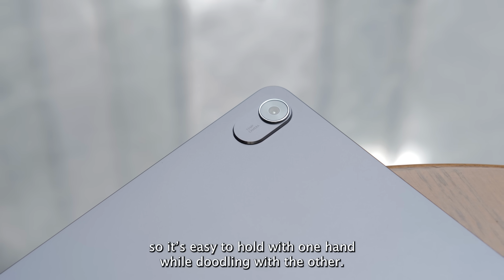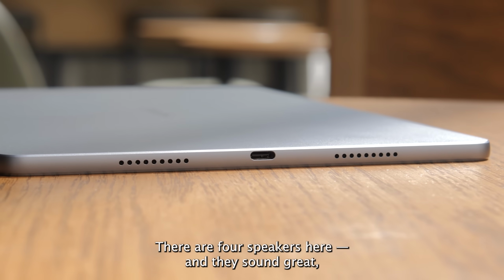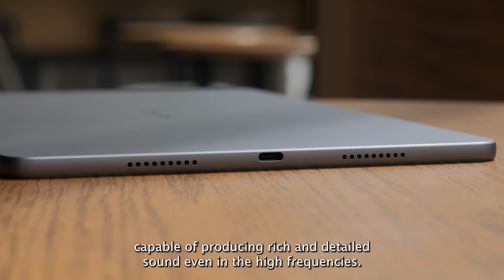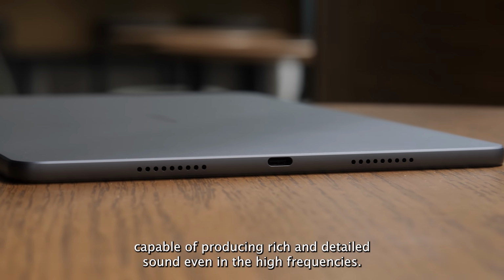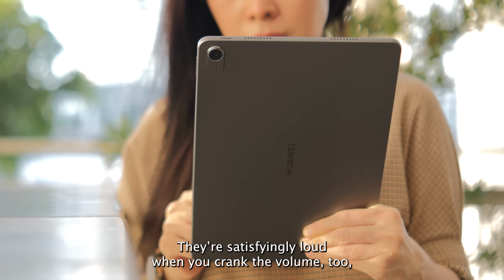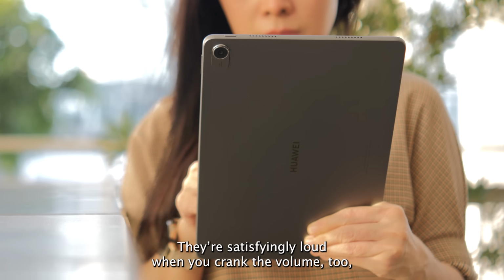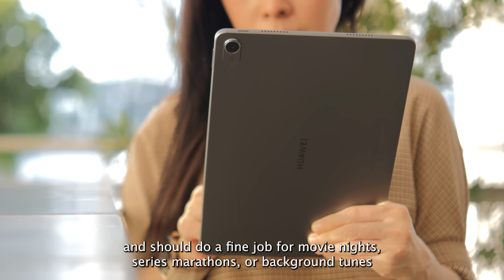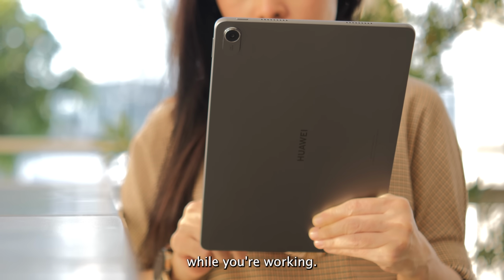There are four speakers here, and they sound great, capable of producing rich and detailed sound even in the higher frequencies. They're satisfyingly loud when you crank the volume too, and should do a fine job for movie nights, series marathons, or background tunes while you're working.